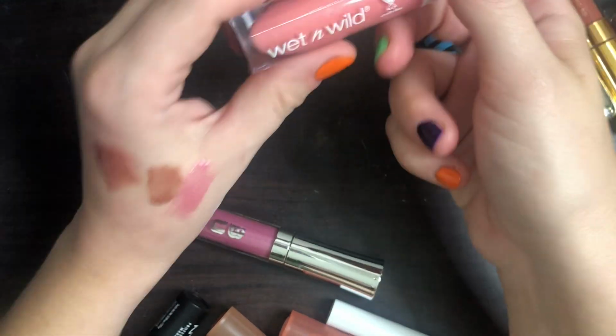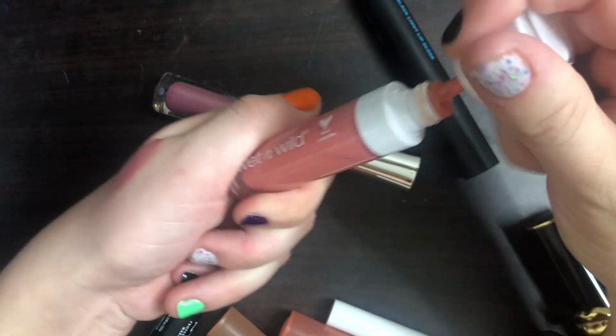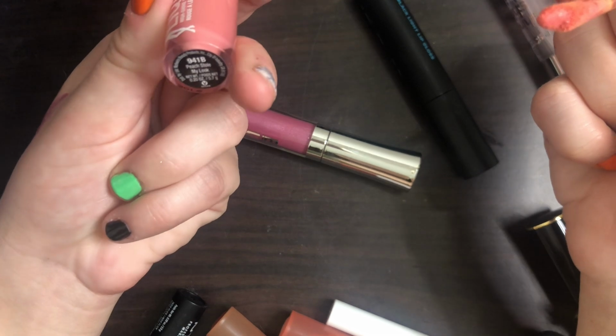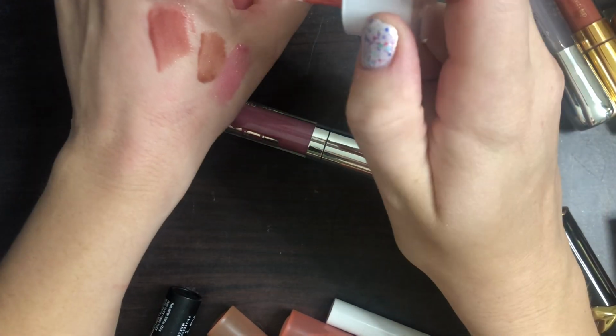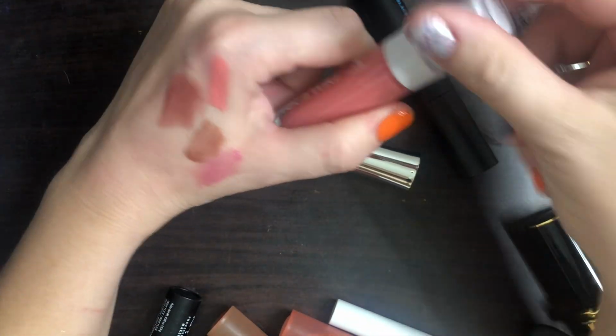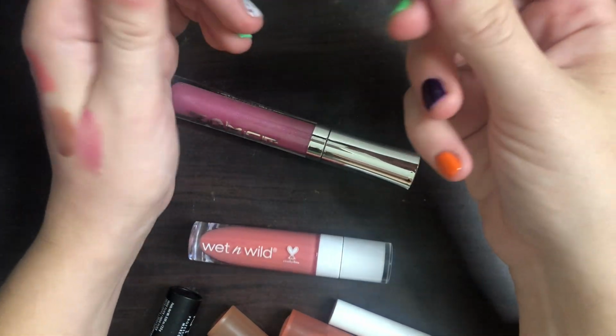I've got this liquid lipstick, but it's a very thick opaque gloss from Wet n Wild. This is the shade Peach Stole My Look. It's pretty peachy, but you can see it's very opaque, but it's more like a gloss, so I'm calling it a gloss.